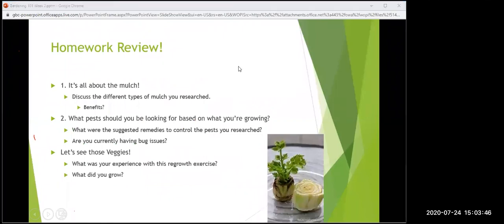Okay, so our homework from last week, I gave you a three-part homework assignment. The first one was, it's all about the mulch. You were supposed to be researching different types of mulch. And so is there anyone who'd like to share with me what you learned about mulch from your homework assignment last week?